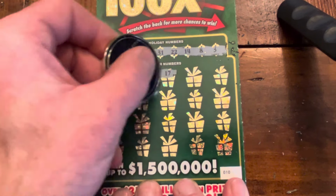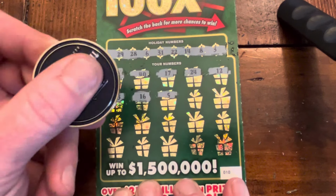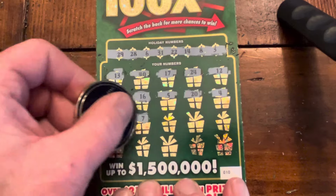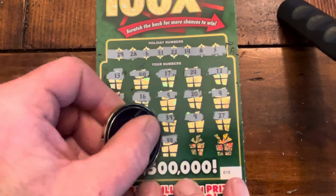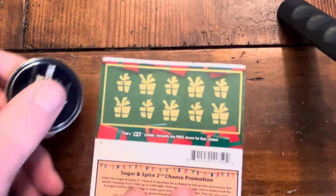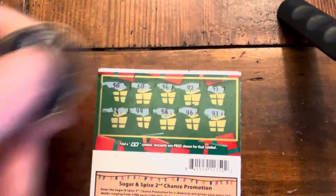13, 40, 17, 24, 12, 33, 16, 5, 20, and a 4, 18, 7, 39, 9, 27, 25, 26, 34, 37, and a 10. Nothing on the front. Can we get it on the back? All right, so ticket number 10 is a loser.